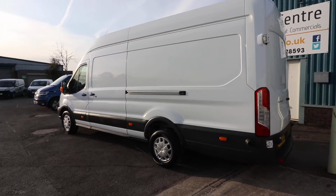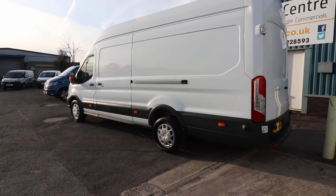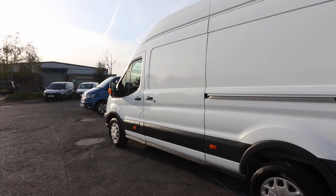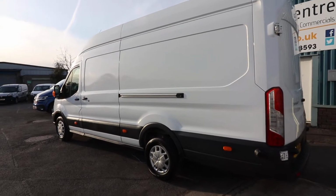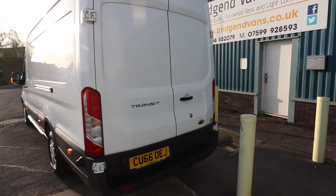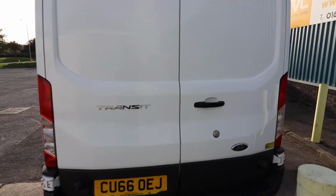So as we're going around to the rear, you can see always a giveaway with the Trend. It's got the Trend wheel trims. On the side loading door, you will notice there is an extra little lock there just behind the handle. They are locks for vans, slam locks, and I will show you how that works. We've also got one on the rear doors as well. So two different main types of locks.